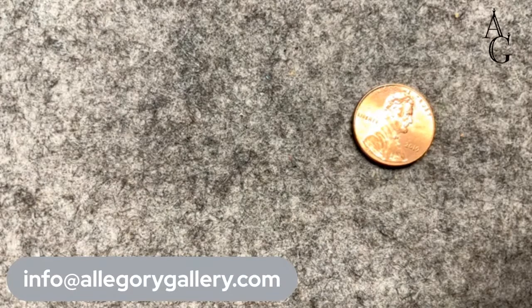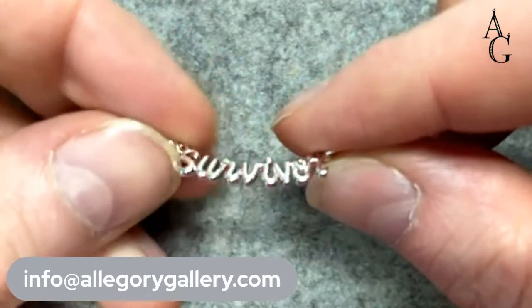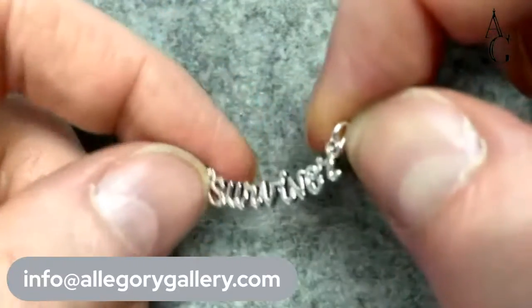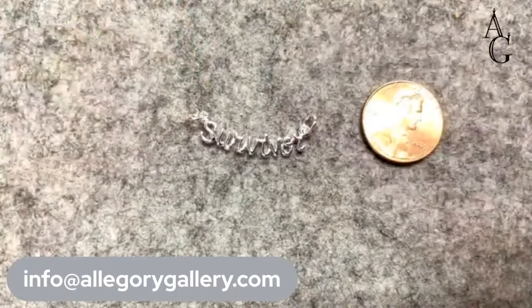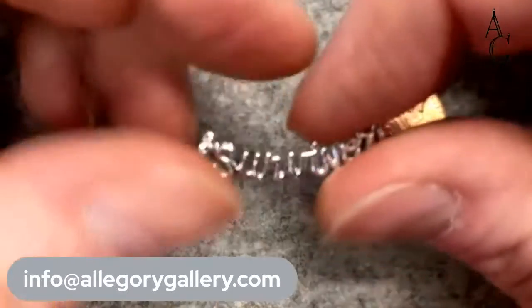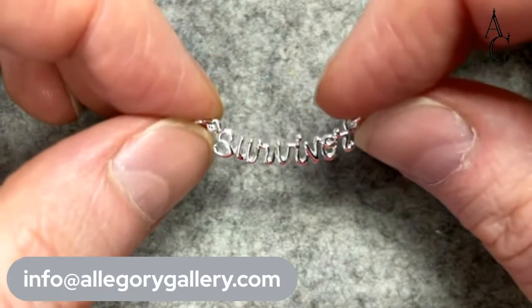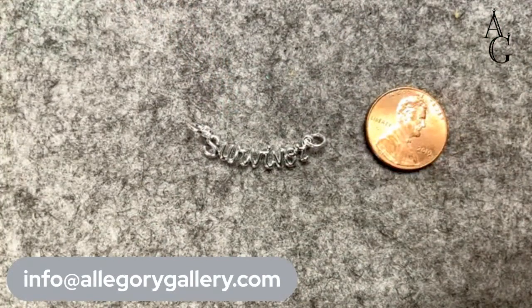Okay, and the last one for today, we have a sterling survivor. Sterling cursive survivor pendant. It has attachments on both sides, but you could let it dangle if you wanted to, or you could wear it like this. This is a sterling survivor pendant. And that's $6.50 each. We do have more than 3. I'm not sure how many of these we have, but more than 3. So if you are or you know someone who is a survivor, you can grab these. All right. So $6.50 for that if you're interested.